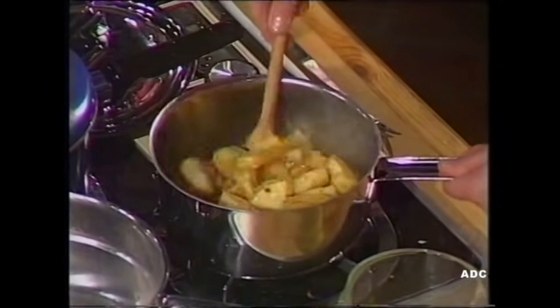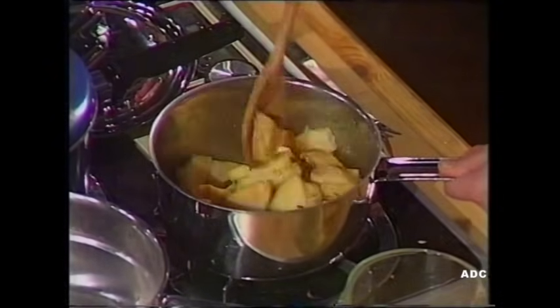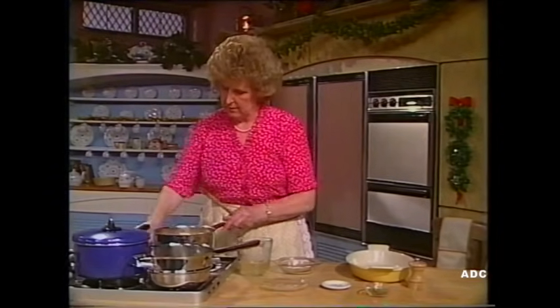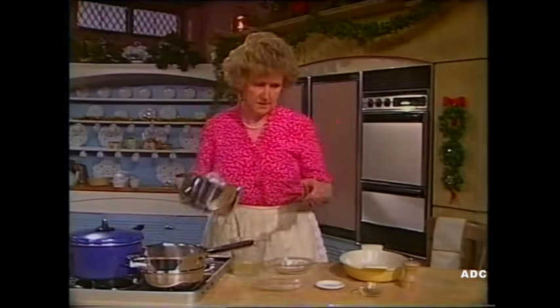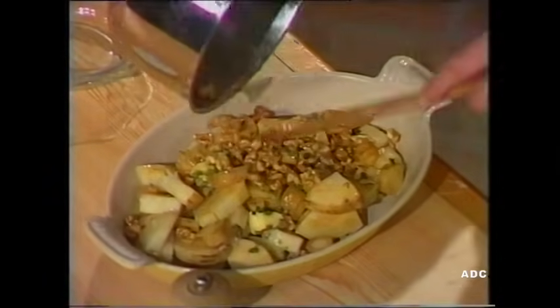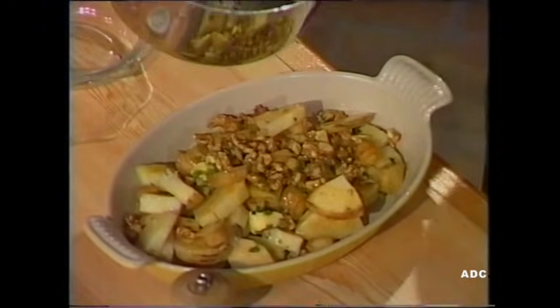And then dish them up right away, and you know that vegetables are the last job you do, so that they're absolutely in perfect condition. We'll put the heat out, turn them back. And there they are, all ready for the table with that unusual addition of walnuts.